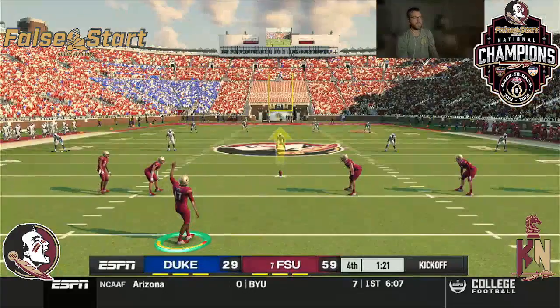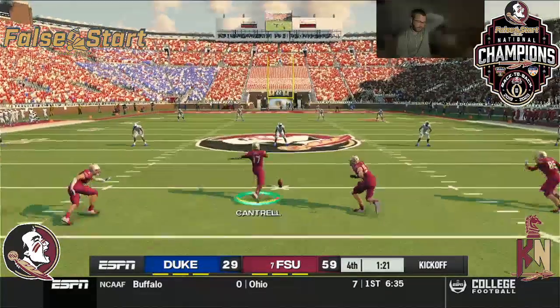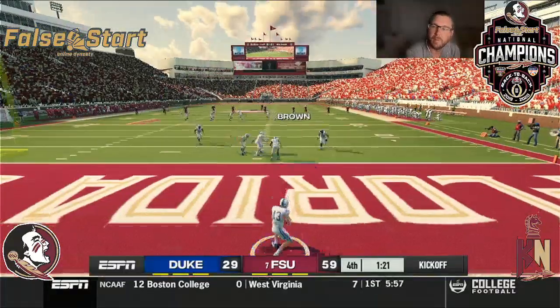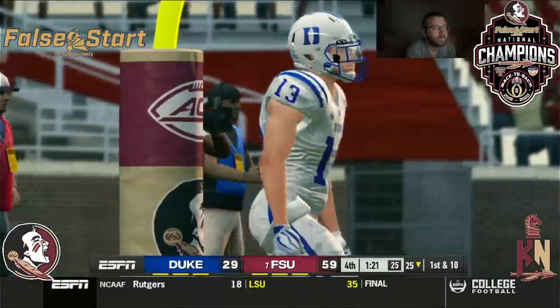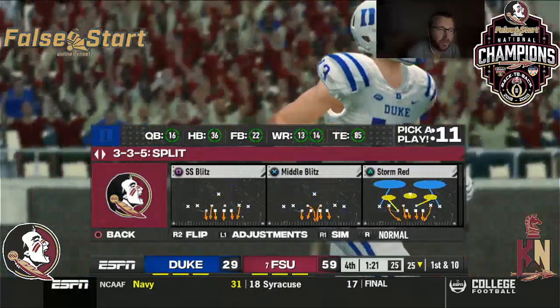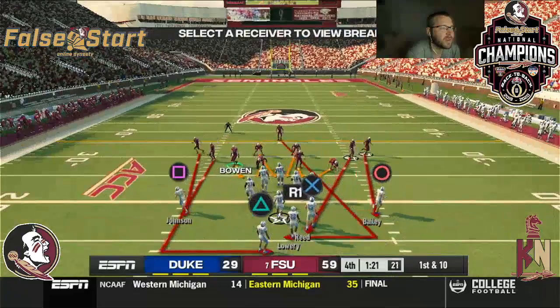Florida State gets set to kick this one away. And get the ball in the hands of the playmakers. Excellent kick. And it goes into the end zone, down for a touchback. Late in the 4th quarter, this game's not even close. It's a blowout. A lot of folks hurt.